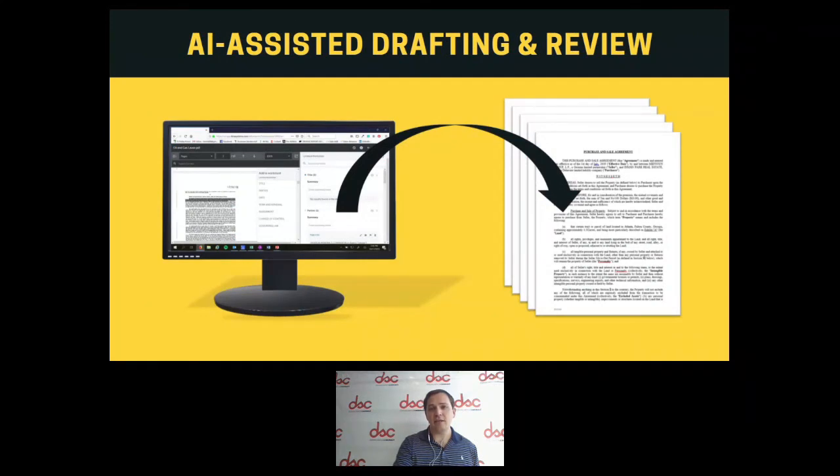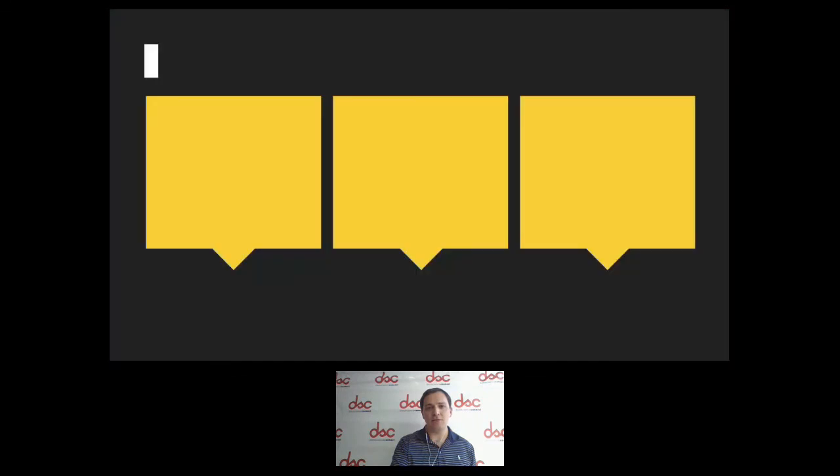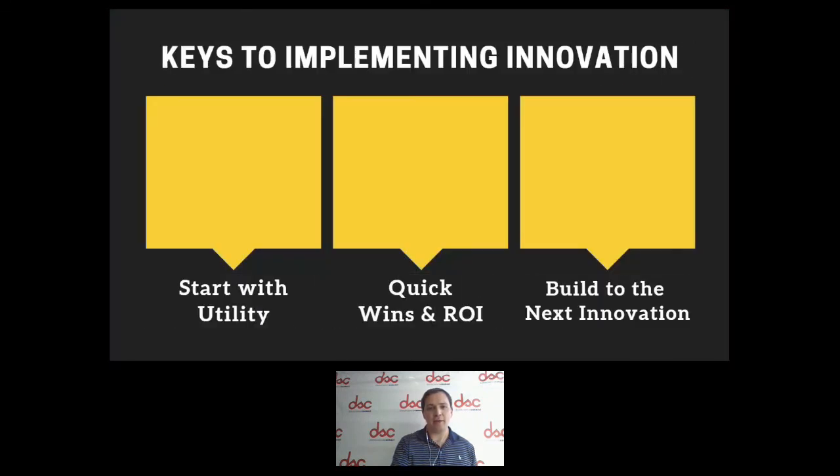And then eventually it does set you up for AI-assisted drafting and review, so that rather than having to rely on hundreds or thousands of hours from expensive attorneys, you already have a lot of the data that you need in a structured format to be able to feed into a predictive model and expedite your data journey.